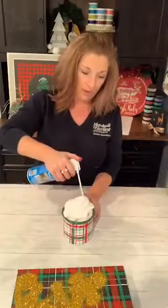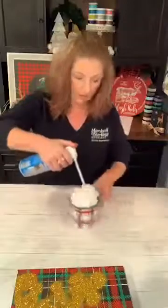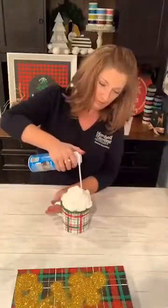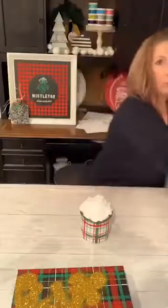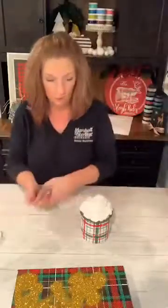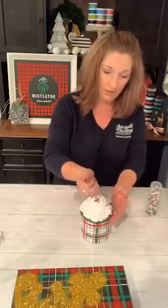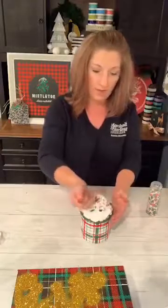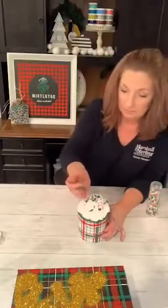I think it will spread out, so I don't want to get it too close to the edge, but I don't want any of that to show either. So that's going to spread out a little bit. And of course we have to have sprinkles, right? So this is going to dry. I'm just going to leave it alone, but it's going to dry with the sprinkles on it. And then I will always have a fake cup of hot cocoa all the time.